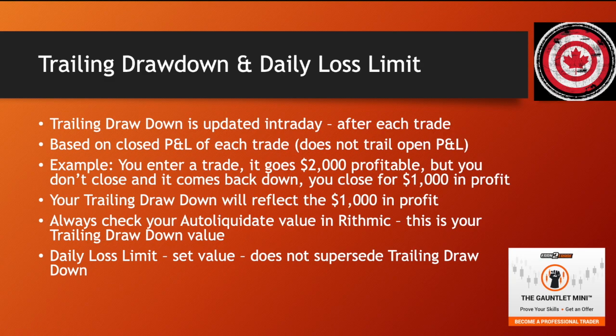So for example, I'm in the 150K account. I don't remember exactly what the trailing drawdown number is, but it will stop at 150K. So by the point I'm up to say 156, 157,000 in account balance, that trailing drawdown just remains fixed at 150K. Now, this is all related to trailing drawdown.